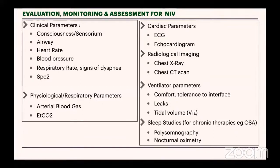And also, if it's a difficult airway and the patient needs intubation, then the difficult airway card should be kept ready. Hemodynamic monitoring, heart rate, blood pressure, respiratory rate, and signs of dyspnea, saturation are important parameters both at the beginning and during monitoring during non-invasive ventilation. Arterial blood gases form a very important part of monitoring for non-invasive ventilation, and the success or failure of NIV can be monitored by arterial blood gas. EtCO2, if available, can also be very helpful.